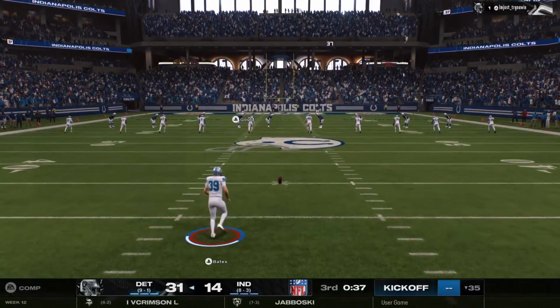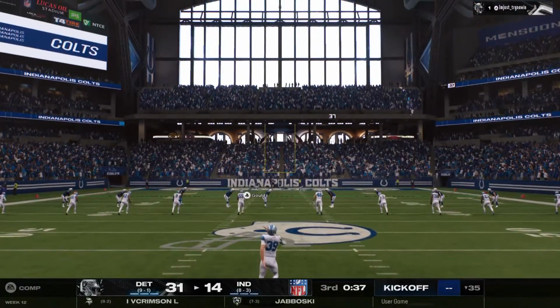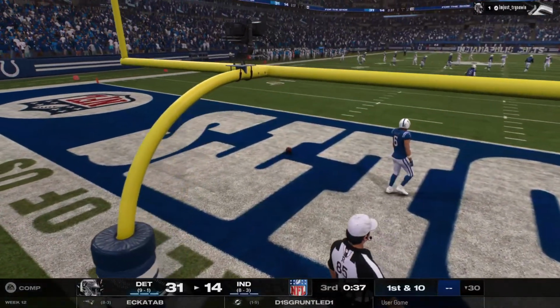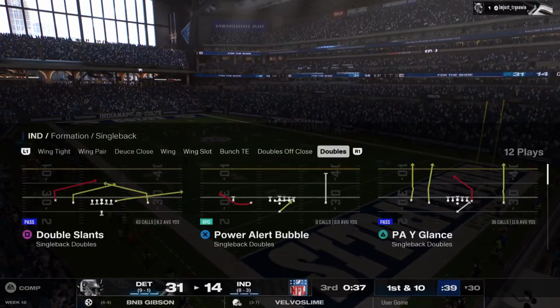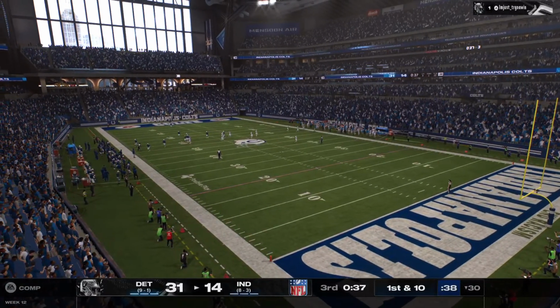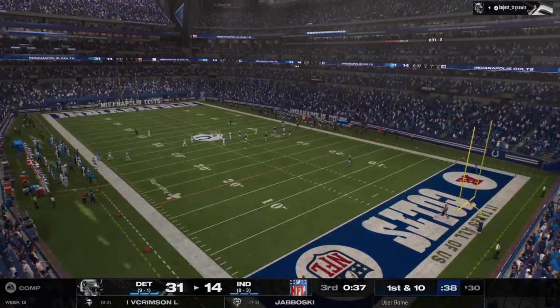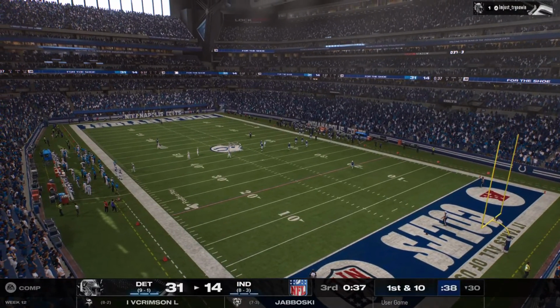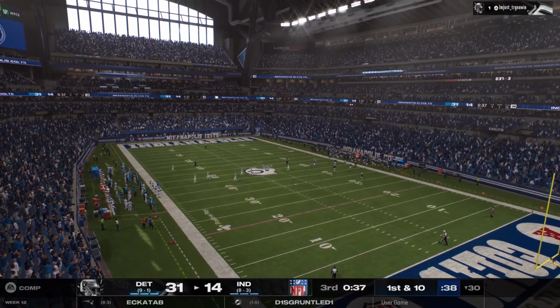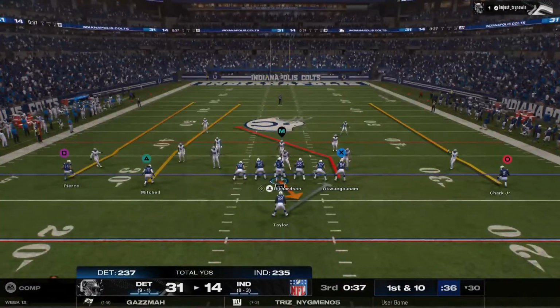So after the touchdown, it's Bates to kick this one away. The return team going to let that one go. It'll go through the end zone. It's a touchback. 30-yard run. Here's 1st and 10.